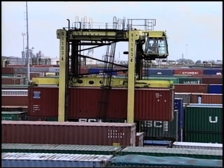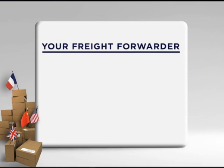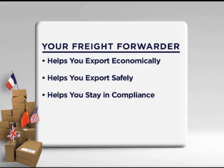Easy and reliable. That's what exporting can be. You know your product and how to sell it. Your freight forwarder knows how to export it economically, safely, and most importantly, in compliance with U.S. export laws. You're not required to use a freight forwarder to make international sales, but it sure helps.